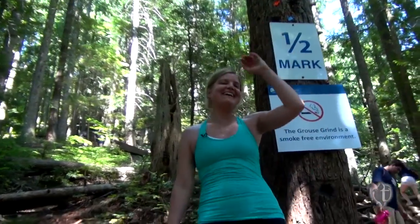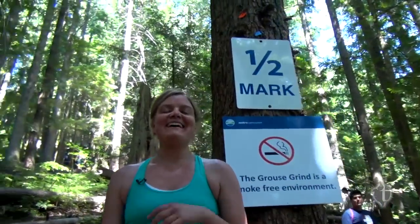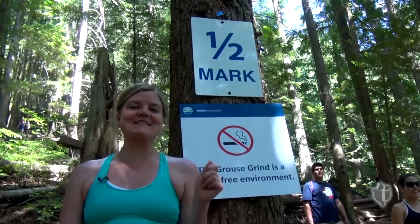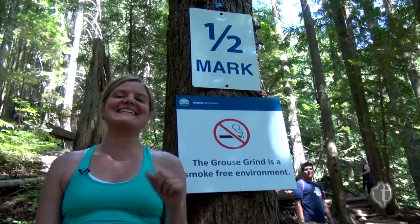Halfway, baby. Oh yeah, sweating even more. And there's a ton of people on this trail, from young to old, kids with backpacks and seniors and moms and dads. It's definitely worth it. Just gotta keep going.